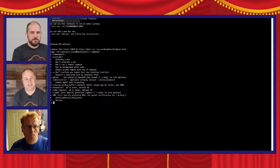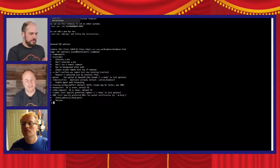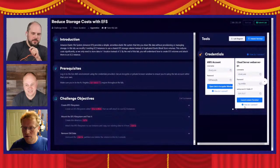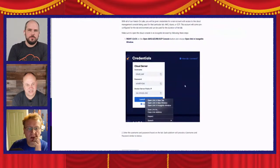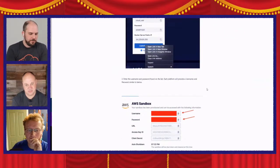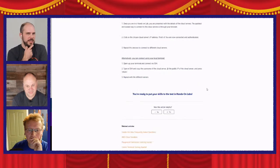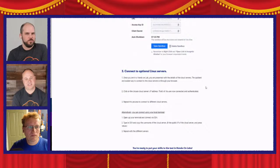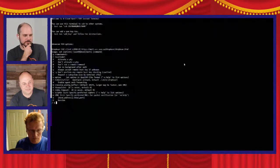No, I was just going to make a clarification here. So the instant terminal here is an A Cloud Guru thing. You're not in AWS at this point. Think about it as just a very minimal Linux shell that you can get to other systems from. So it's just SSH. There's actually three different ways that I know of how you can get into these systems. This is one of them.